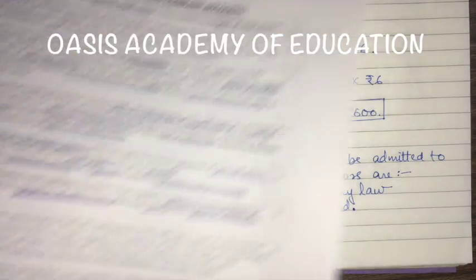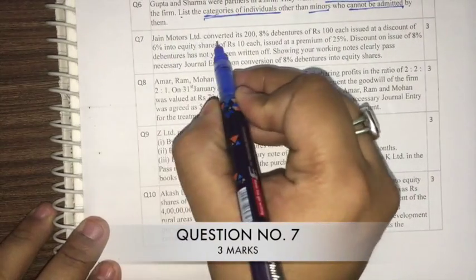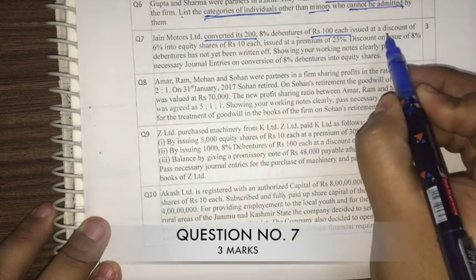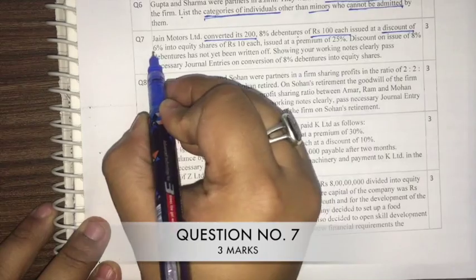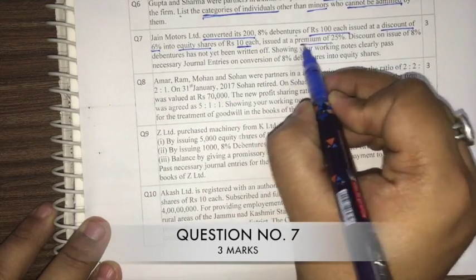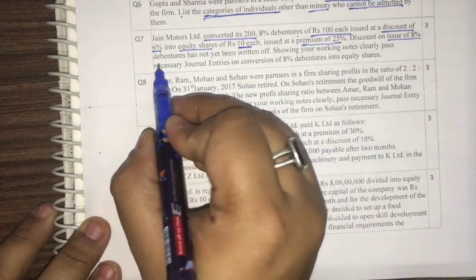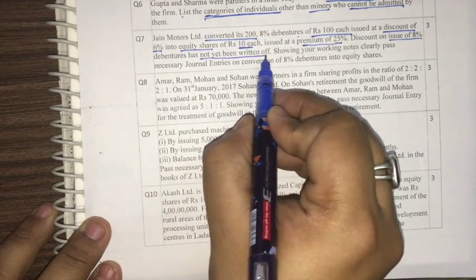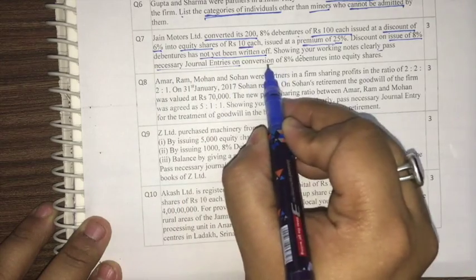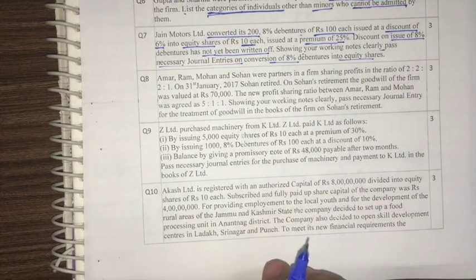Moving on to the next question, the first 3 mark question of your paper. Jain Motors converted its 8% debentures of rupees 100 each, issued at a discount of 6%, into equity shares of rupees 10 each, issued at a premium of 25%. Discount on issue of 8% debentures has not yet been written off. Showing your working notes clearly, pass necessary journal entries on conversion of 8% debentures into equity shares.